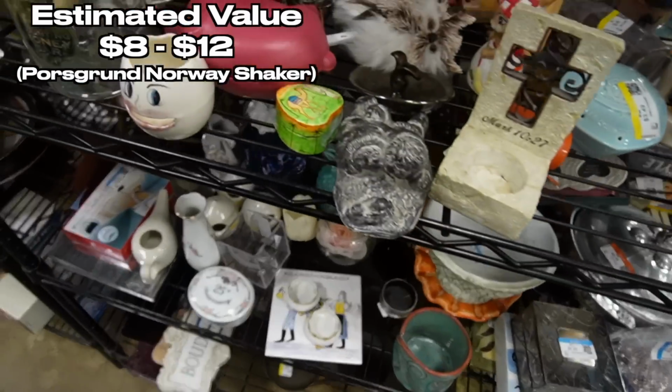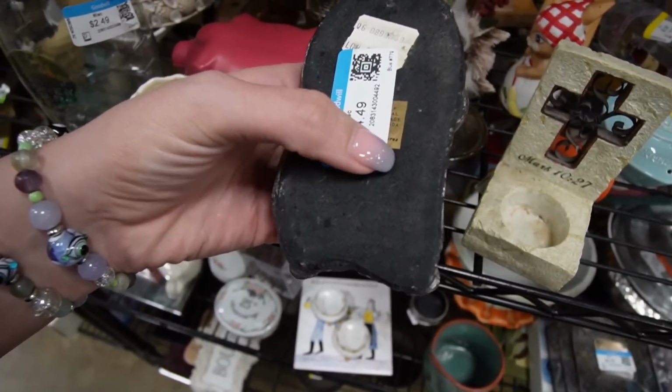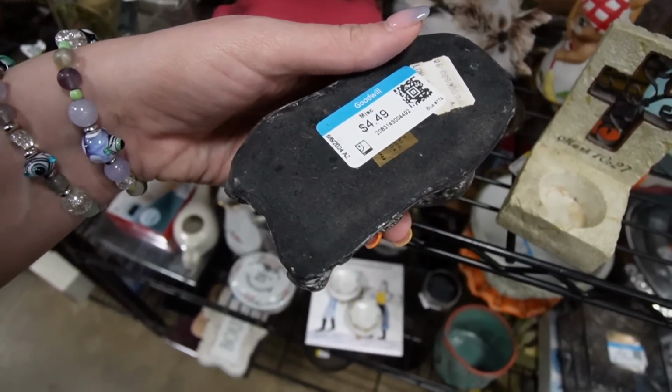Okay, next, I saw this, and I know some of these can be worth a lot of money, pretty decent money. There's a sticker underneath. This is $4.49.